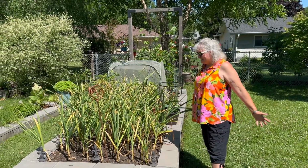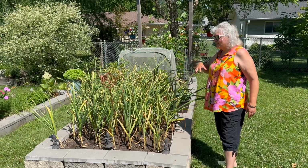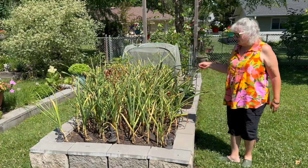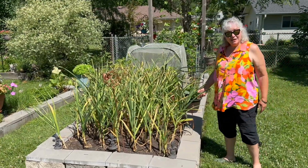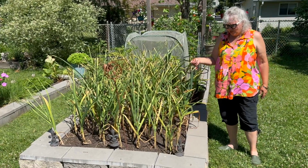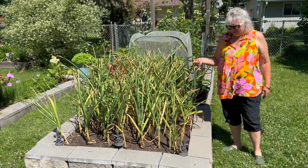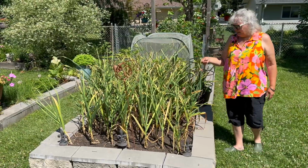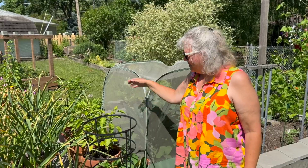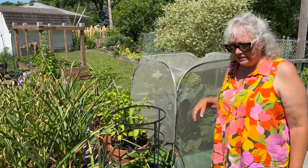So this is my largest bed of garlic. It's hardneck garlic, and it's coming fast this year. So I imagine that I am going to be harvesting this very shortly. It's dying back fast.